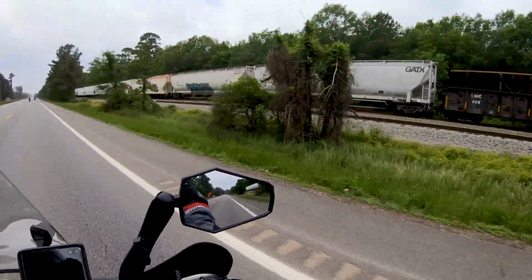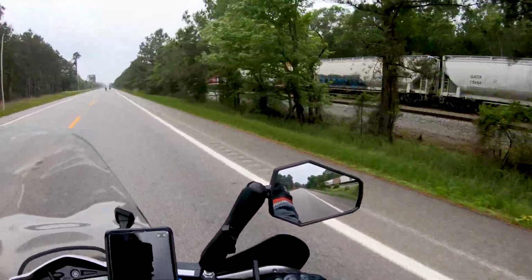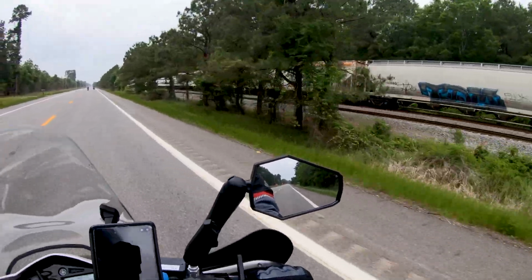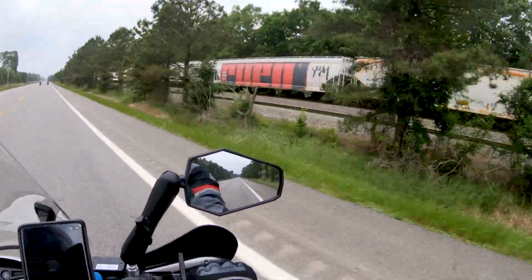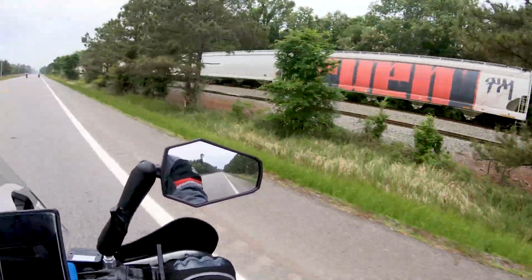So I was keeping pace with this train and trying to get out in front of it, hauling to get all the way up to the front of it, and then the road diverged and we got slowed down in a little town crossing thing. I was hoping I could get up to the front of the train and have him blow the horn for the video, but no, I don't think that's going to happen.